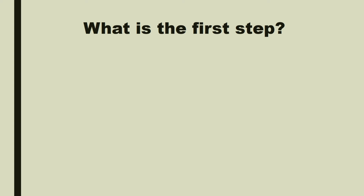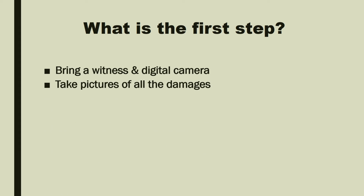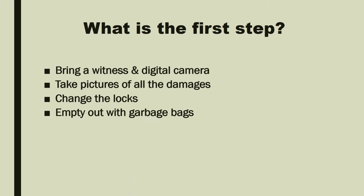So what's your first step when you pull up to the rental and they just moved out? Well, bring a witness and a digital camera. Why a witness? Because that witness we can have in the court proceedings. Take pictures of all the damages. Change the locks naturally. Empty out everything in garbage bags. Now, Gary and I would come to the rental and we go, oh, but in a day or two after everything was emptied out, it looked a little better. So don't panic. Get bids for the work.